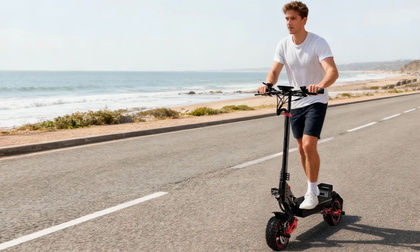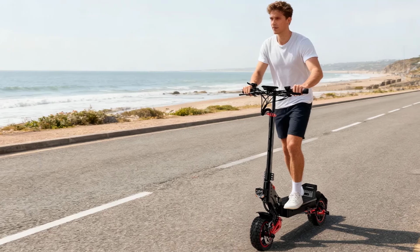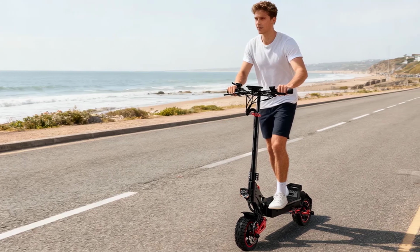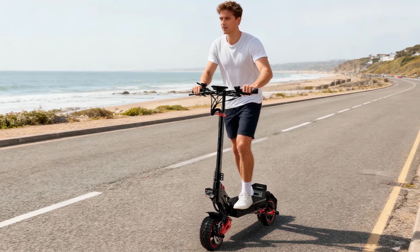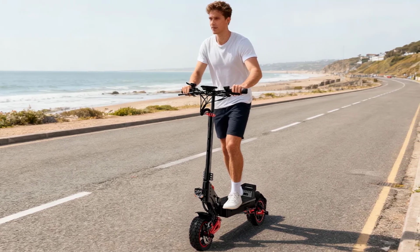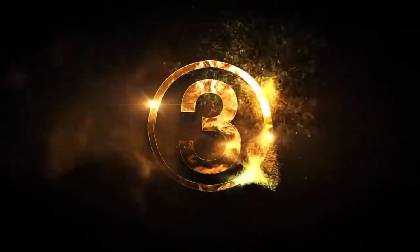This scooter makes sense if you want a fast, powerful commuter with suspension, disc brakes, lights, and a claimed 264-pound max load, but if you're brand new, need something super light, or your local laws cap scooter speeds, this may be more scooter than you actually need.